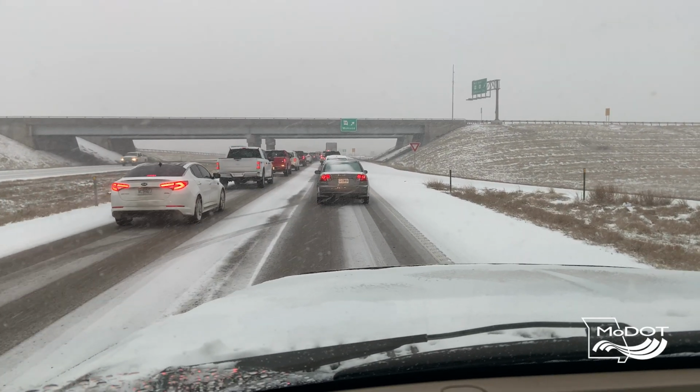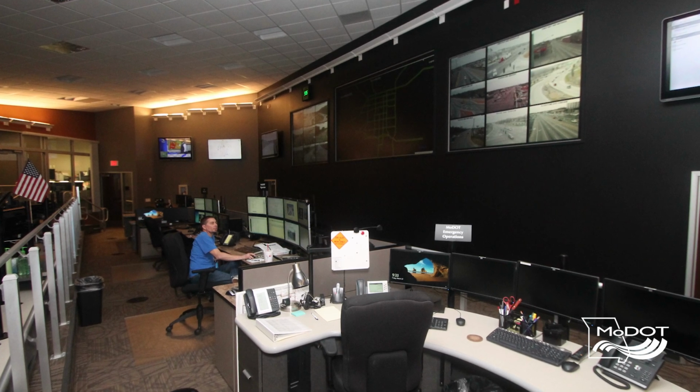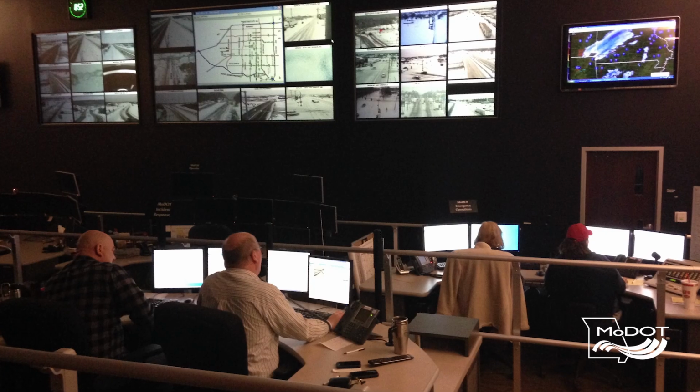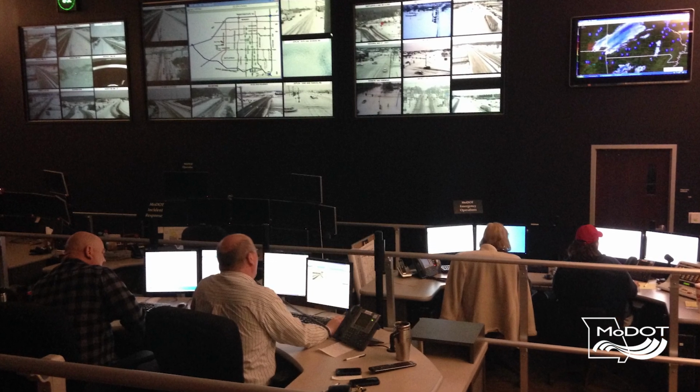That being said, we also do have the TMC here that we work directly with the operations with our responders. Our emergency response responders work with the TMC operators to make sure we're pushing out clear communication to the public with maintenance, making sure we're all on the same page and working the right direction to keep our roads maintained and clear out there.